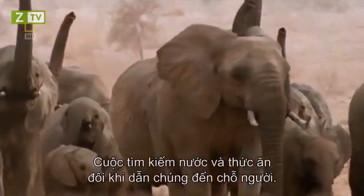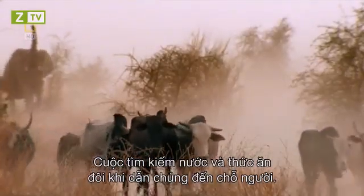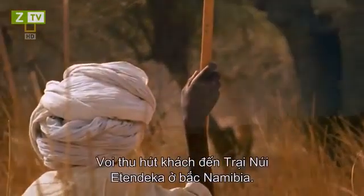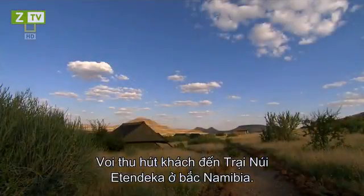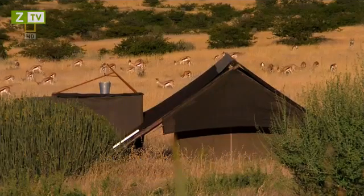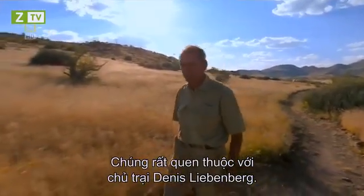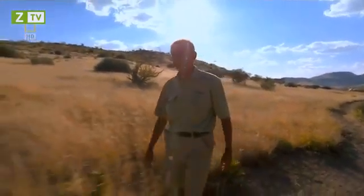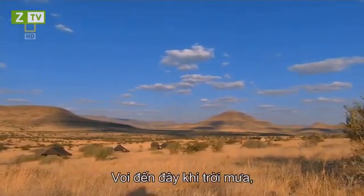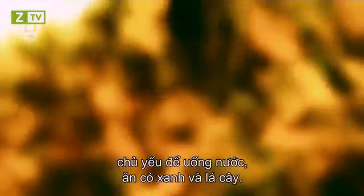The search for water and food sometimes leads the giants into human settlements. Elephants are a major draw for the guests of Etendeka Mountain Camp in northwest Namibia. And they're a familiar sight to camp owner Dennis Liebenberg. Elephants come here when it rains, purely to get the fresh green grass and the green leaves.